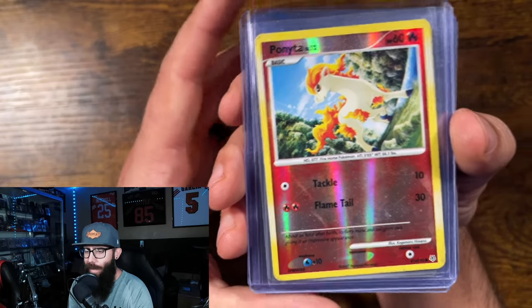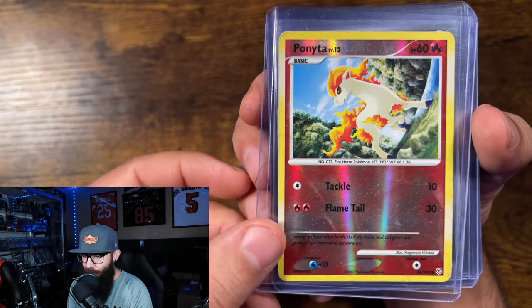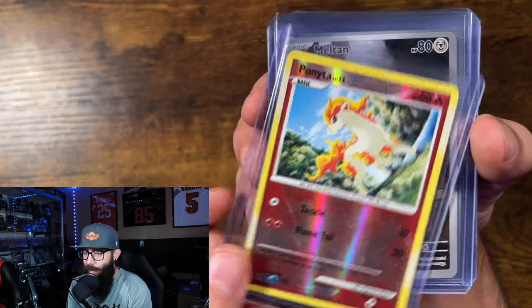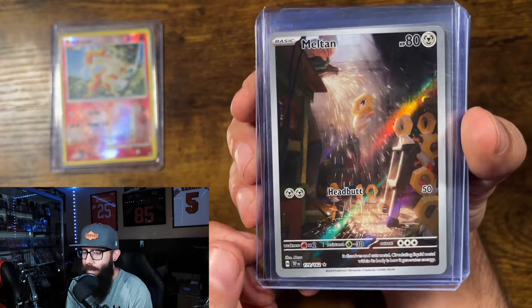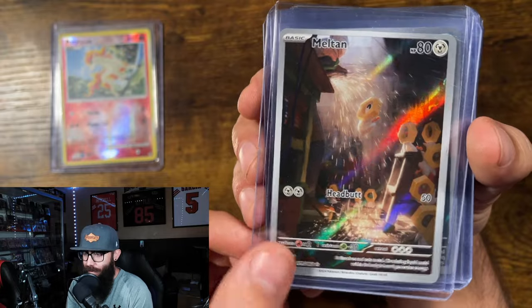So I didn't pick up an absolute ton of cards, but we're going to start off. This is a kind of beat up Ponyta reverse. My wife's a huge Ponyta Rapidash fan, so I picked that card up while we were there. Next up, I picked the Meltan up. It was like a dollar, I think. So, yeah, I just didn't have it yet.